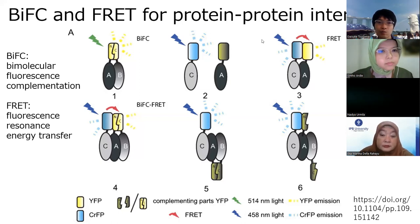For BiFC, we will prepare a split YFP or split GFP like this. We split the GFP into an N-terminal part and a C-terminal part. And we will fuse them to the proteins of interest, in this example protein A and protein B, respectively. We will co-introduce them into some cells. And if protein A and protein B interact with each other, the N-terminal part and the C-terminal part of the GFP will come close to each other, and they will become fluorescent. The split GFP is not fluorescent, and only if they come close to each other do they become fluorescent. That is the theory for BiFC.